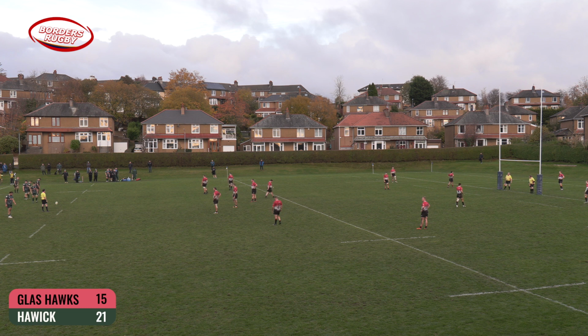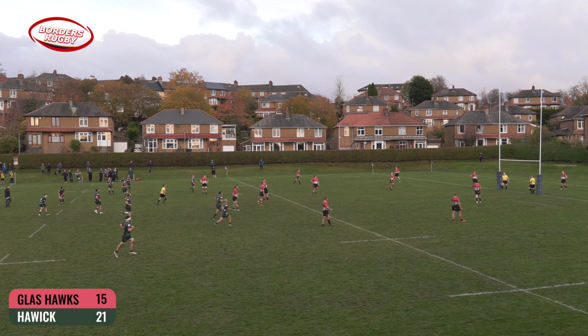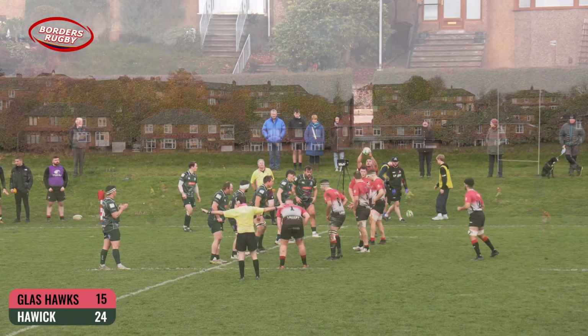Ford, 100% accuracy this afternoon, 3 conversions from 3 attempts. By far and away at the moment the top point scorer in the Premiership, and got tries in his locker as well as kicks. As he begins the run up on this one, struck it well, heads towards the posts, over the posts, through the posts, and what a kick that is.